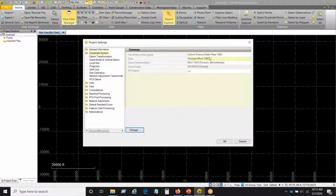You'll see here now I have a coordinate system that's set up: US State Plane 1983. I've got my zone, I've got geoid 18. So I am set up, and at this point I am working in state plane grid. Okay, so I'll just click on OK down here at the bottom.